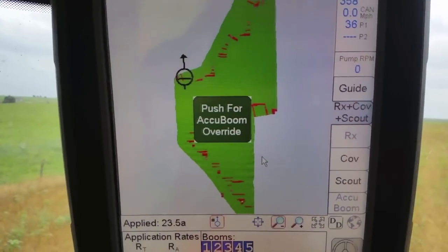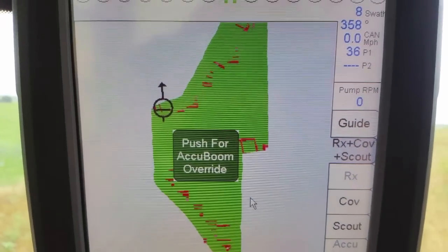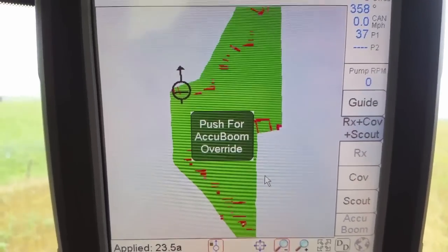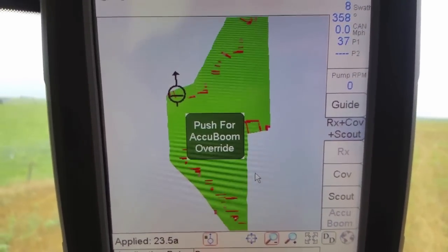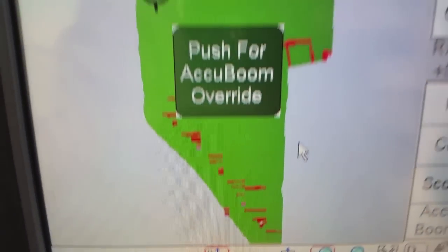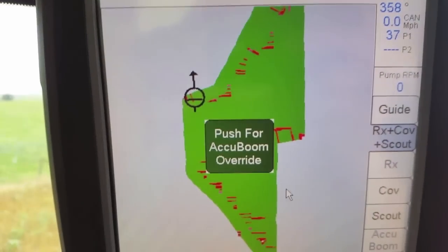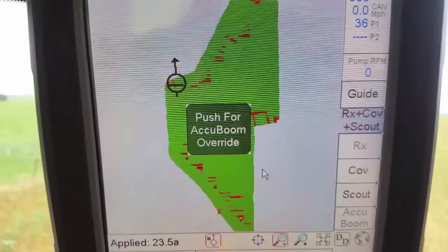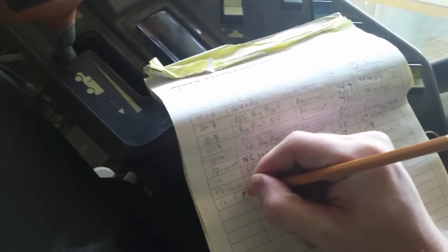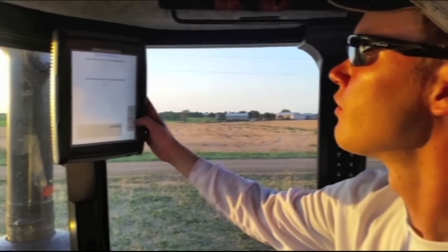The green is where the application rate was at 12 gallons an acre, and the red is where it was either just a little under or a little over that amount. And what you don't want is pink. There's a little tiny bit of pink down there and a few spots of pink up there. But overall, it looks pretty good. Once you've finished spraying, you must write down everything that you've sprayed. This can be done either on paper or with the monitor that was in the sprayer.